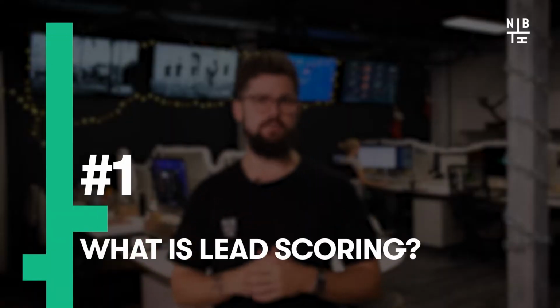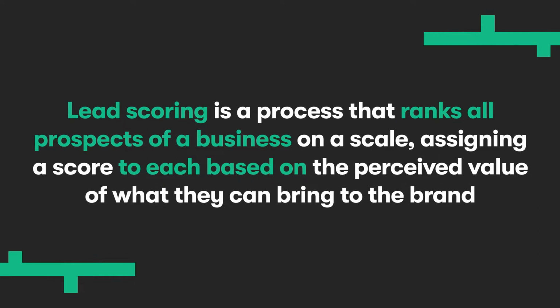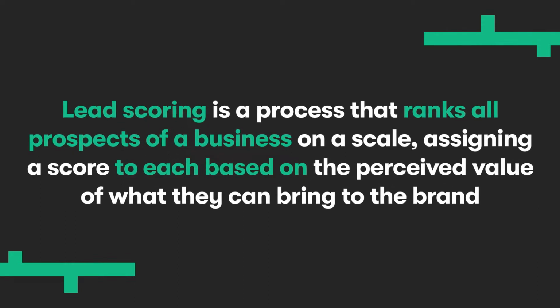So what is lead scoring? Lead scoring is a process that ranks all prospects of a business on a scale, assigning a score to each based on the perceived value of what they can bring to a brand. The score will be a benchmark for the ways, frequency, and priority in which these prospects will be targeted with and engaged with.